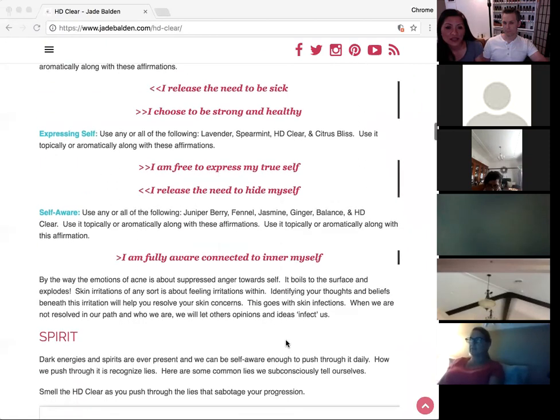Here we are, the last thing for the mind is self-aware. And this is so important. Sometimes we just don't know what that yucky feeling is inside. Using oils like juniper berry, fennel, jasmine, ginger, balance, and HD Clear are very good oils to help you figure out what it is that you truly are feeling and what the root is.